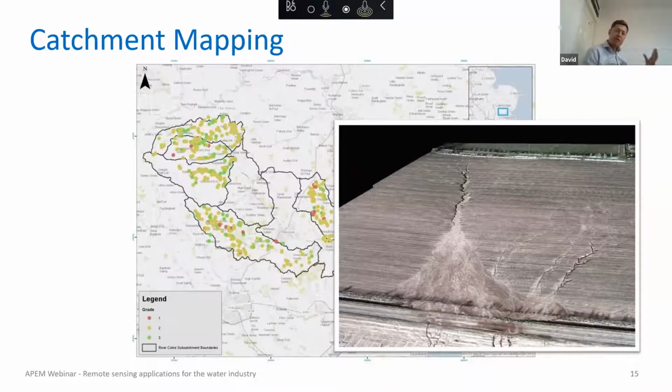So we find all these different point sources of the catchment problems, and then we can stop at that point, or we can go out and send field teams to those grade 1 priority areas to bracket sample around them and quantify the degree of the problem.